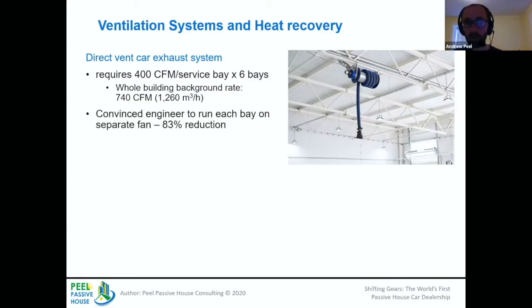Now, naturally, this isn't run the whole time, but it's quite a bit of air. The standard solution is just to tie all these hoses to one fan. So whenever a car is run, that one fan blows, but then all 6 bays evacuate, right? And if there's only one car running, you don't actually need that. So again, this whole thing of, well, what's required? How can we meet the functional requirements while still reducing the energy demand? We managed to convince the engineer to put separate fans on, one on each hose, so that each bay only runs when the car located in that bay is actually running.